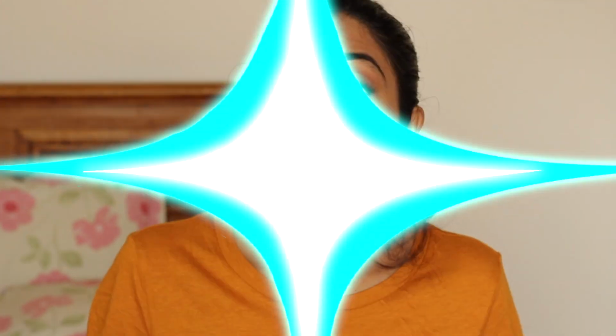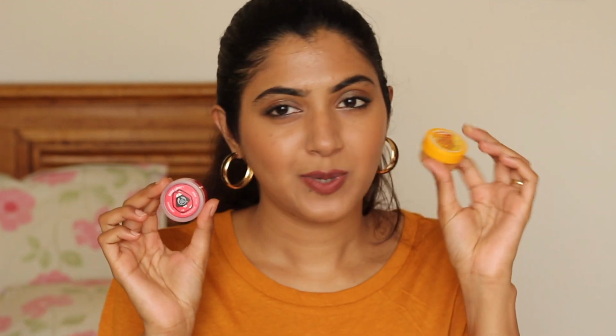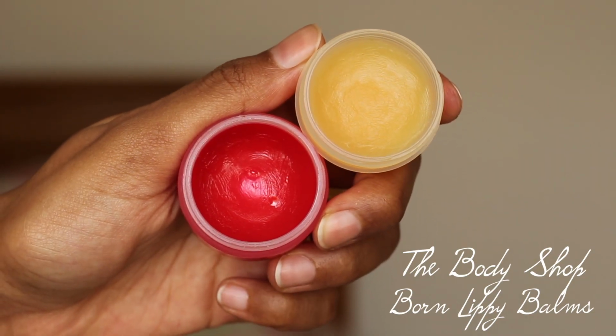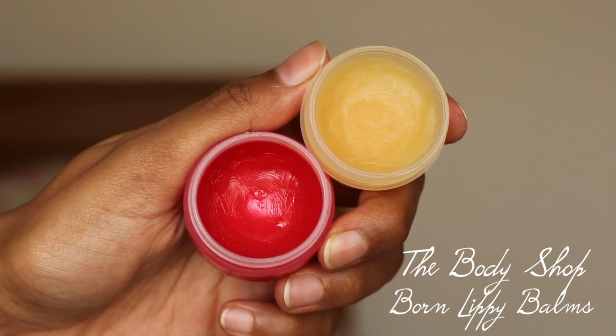Last up is another lip product, and these are lip balms from The Body Shop. This one is the honey one and this is the strawberry one, I think. These feel really nice and they smell pretty good, but they're so ineffective. They just feel like they're hydrating your lips, but they actually do nothing. They're just sitting on the lips, making you feel like they're hydrating when they're actually quite drying after you get them off.